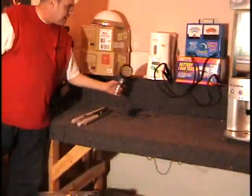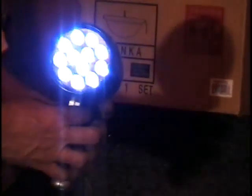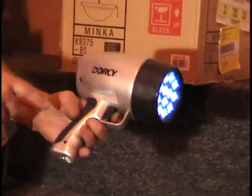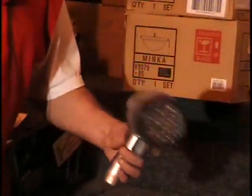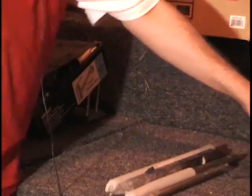I've got one of these LED flashlights with an adapter. If the adapter's plugged in, it doesn't work. I'm so surprised. This trigger sticks a little bit. I had a trigger that was sticking like that earlier, and I loosened it up, put it back together, and it worked fine. It's a Dorsey LED flashlight, and I do have the adapter. Call and give me a bid on that.